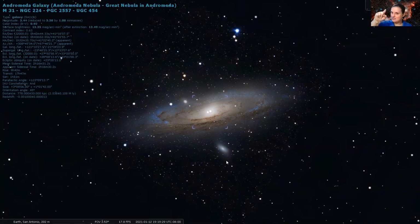So hence why it has the designation of M, meaning Messier object number 31, which is the Andromeda galaxy, and M32, that little fuzzy patch right next to it, is also a Messier object. It's a dwarf galaxy that goes in orbit around the Andromeda galaxy. So you get to see two galaxies in one field of view if you have a good-sized telescope.